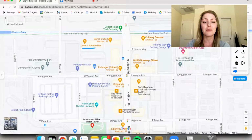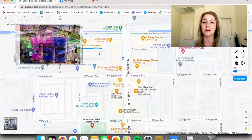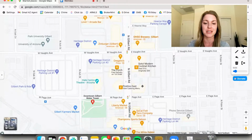They've got an arcade bar, Level 1 arcade bar. So you can go and have beer and cocktails and all that kind of fun stuff, but they have all these really cool old retro video games. So that is a lot of fun. I went there for one of my friends. They did a combo bachelor and bachelorette party, and we just had drinks and played video games all afternoon. And it was such a blast. So really fun. You've got to check that place out.